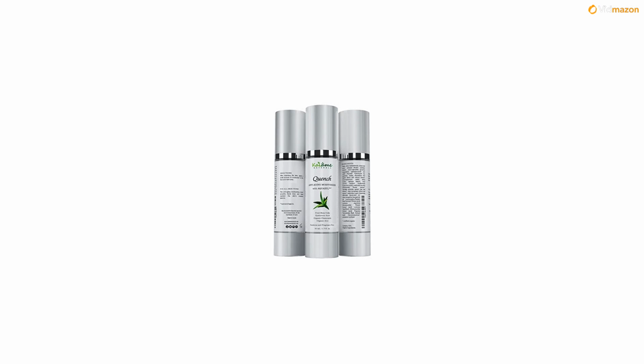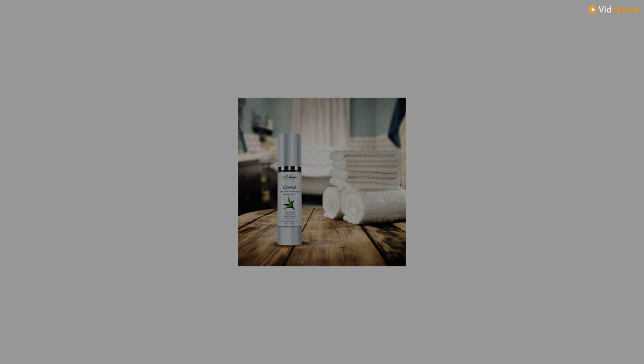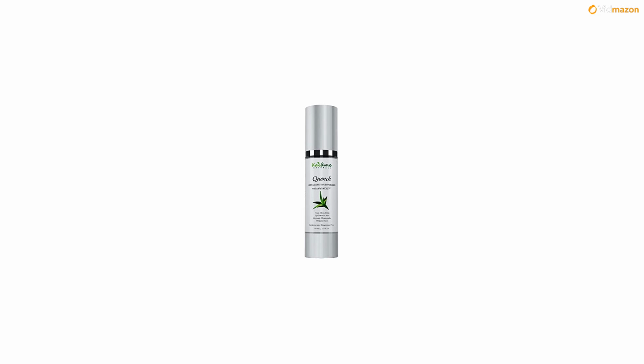Anti-aging benefits. Kaiame Naturals Quench Facial Moisturizer not only powerfully hydrates the skin, it also helps to prevent and reduce the appearance of wrinkles. Our facial moisturizer contains all natural and organic ingredients, all of which have been proven to fight the signs of aging for both women and men. These ingredients work together to keep your skin looking radiant and healthy.